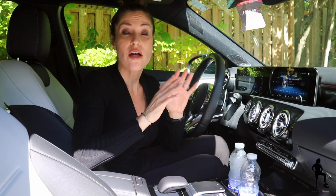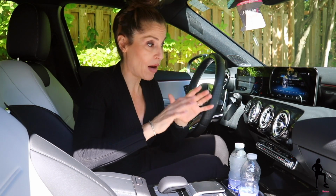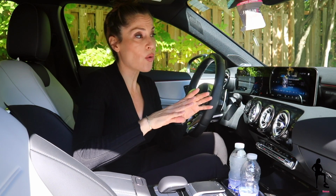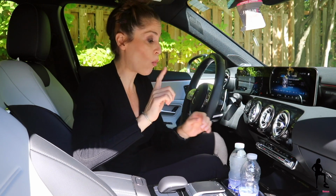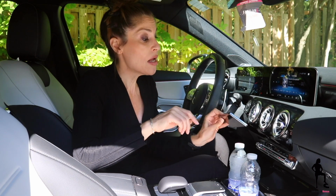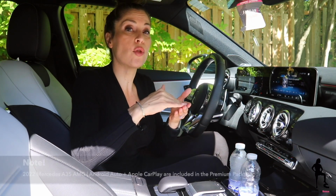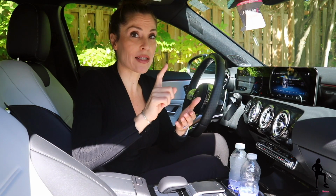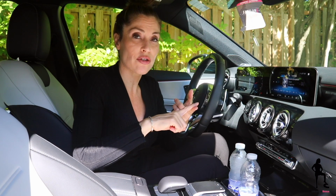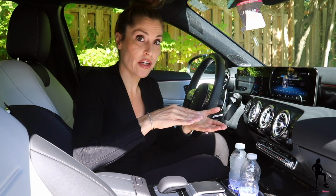Everybody receives complimentary Sirius XM for at least 3 months. Then speak to your Mercedes specialist about Android Auto, Apple CarPlay, and wireless charging, which is down here. Okay, because it's not listed on my press sheet, but on the website it says that it's all optional. So make sure you get clarity on that. You should be receiving Android Auto and Apple CarPlay, then make sure about the wireless charging.